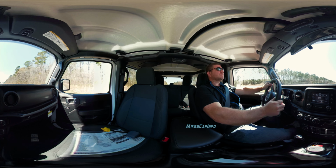All right, so we're just going to go down here and turn immediately right. This is a little shortcut, a secret shortcut, so don't tell anybody. So this is a nice quiet back road.